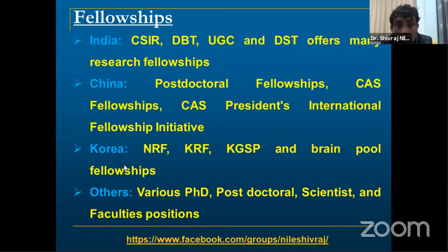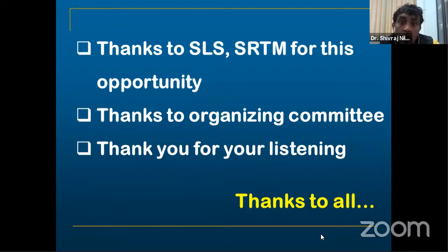Also Korea. Here I'm listing India, China, and Korea because I worked in India, China, and Korea. These are different funding agencies. I am familiar with all of them, like NRF, KRF, KGSP, and Brainpool. If you want to know details about other fellowships, just join our group on Facebook, and you can find different opportunities all over the world for life science students. So this is all about my research, career opportunities, and how to make collaborations with different institutes.